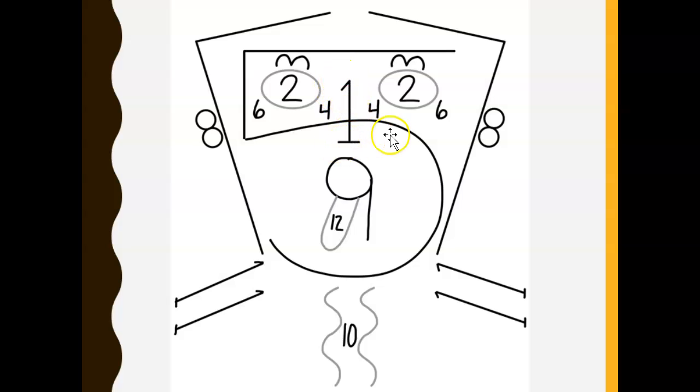So that's why this is like your nose, because it helps you provide the sense of smell. Then number 2, this is your eyes. This is known as your optic nerve, and your optic nerve provides you the sense of sight, so you can see. That's why number 2 is where the eye is.